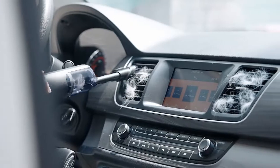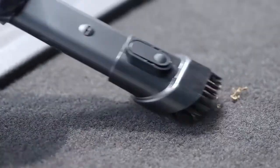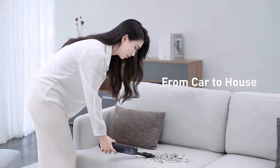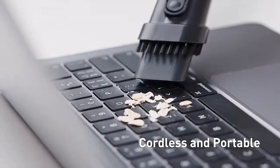It utilizes a super strong motor with powerful suction and noise lower than 75 dB. It is very helpful to do daily cleaning. All-around cleaning for home, car, computer.